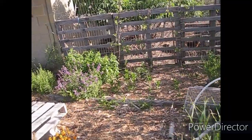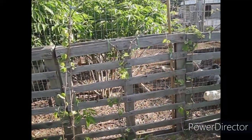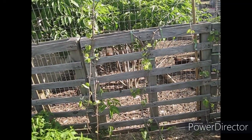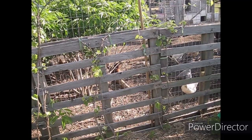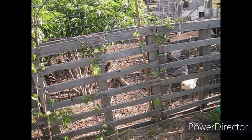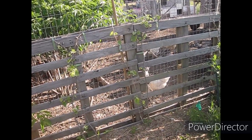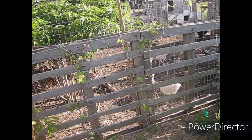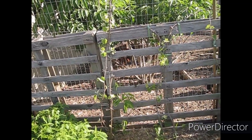And I forgot to show you guys over here my grapevine. I'm not sure if I'm actually going to get grapes this year or not. I'm going to add some more fertilizer to it to help it recover from being transplanted. There are grapes growing on it, but the plant itself is not really that healthy right now. So I'm probably going to add some fertilizer to it and see how that goes.